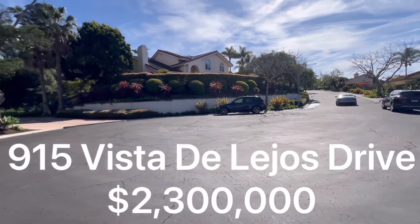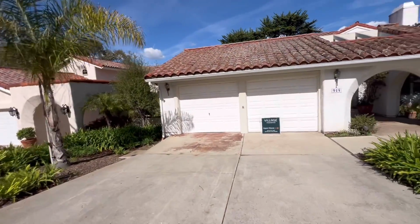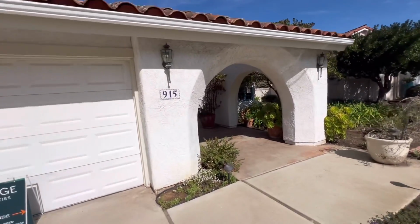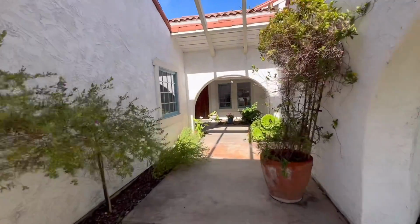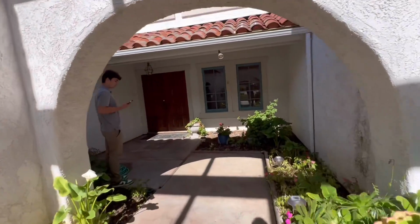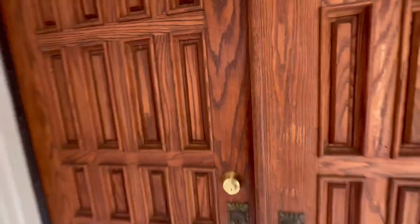All right, here's the street view of this one. You can see some of the neighbors there, some of the trees. A 2-car garage. This is a 3-bedroom, 3-bath. I think it's $2,300,000, and I believe the HOA fee is $385 a month. They have a pool and a tennis court on this one. So a nice little courtyard. You walk through there. Let's see what the inside looks like.